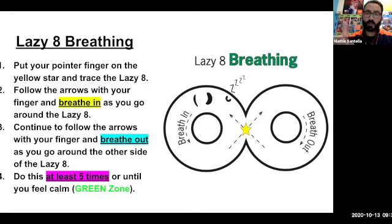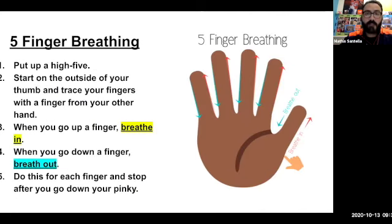If you're in that blue zone, you're trying to wake yourself up, so you need the energy. If you're in that yellow zone, you're trying to calm down just a little bit to get to that green zone. 5-finger breathing. I'm going to show you how to use this technique. And honestly, this is probably the breathing technique I use the most with students and myself.